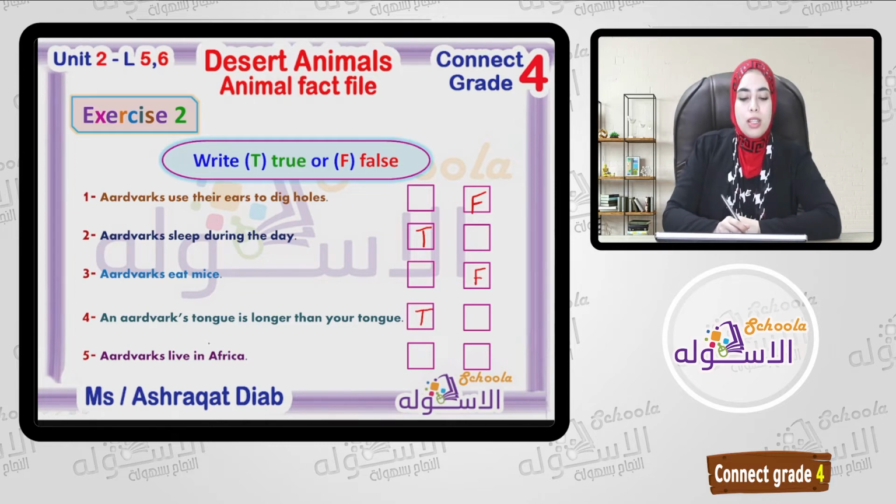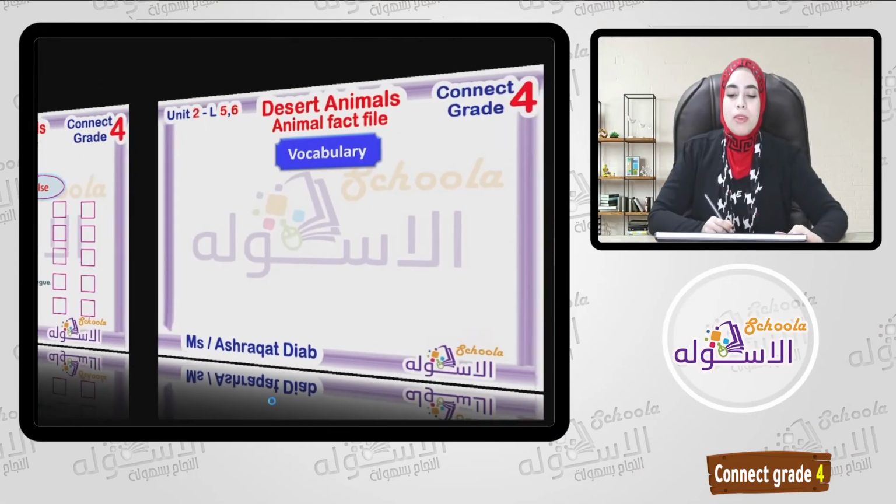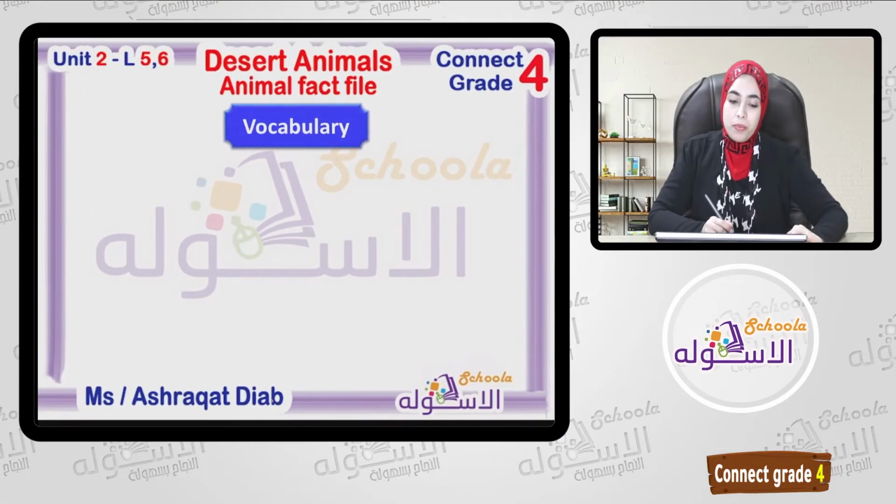Okay. طيب. Number 5. Aardvarks live in Africa. Is it true or false? Yes, true. We said they live in many parts of Africa. Okay. Very good. Is it easy now? Great. طيب. Let's look at some vocabulary about aardvarks.